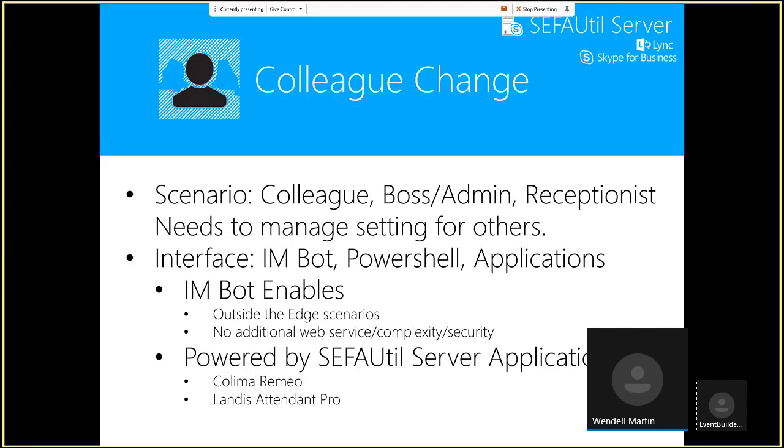Some things there. Boss admin, that is Microsoft language, boss admin, which gets confusing with administrators, but it's the boss and the assistant. So a lot of places you see admin in here, we're talking about the assistant, the receptionist, but Microsoft's language is boss admin for administrator. So receptionist assistants need to manage settings for their boss. The executive walks out and says, I'm leaving, change my note to this and forward my calls to so and so. And they don't want to actually log in and make the changes. They just want their assistant to do it for them. But the assistant obviously can't have access to the boss's credentials to go to his computer and make the changes.